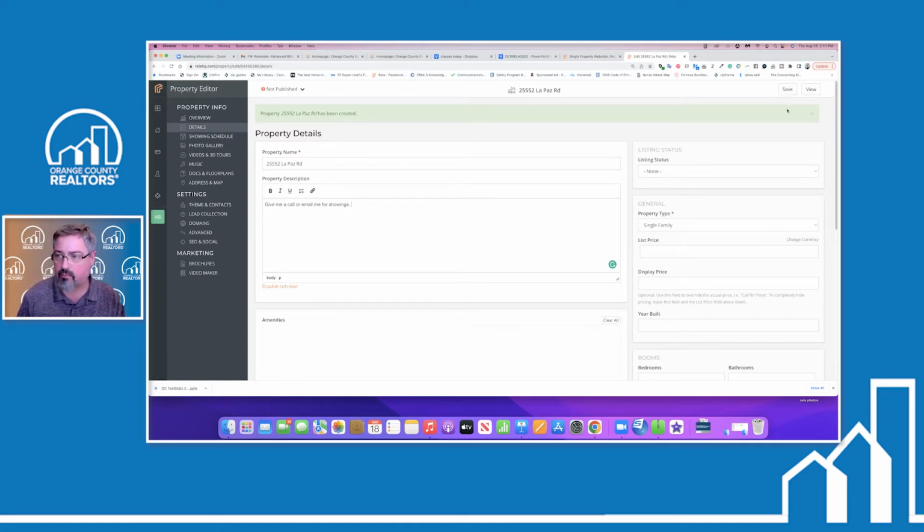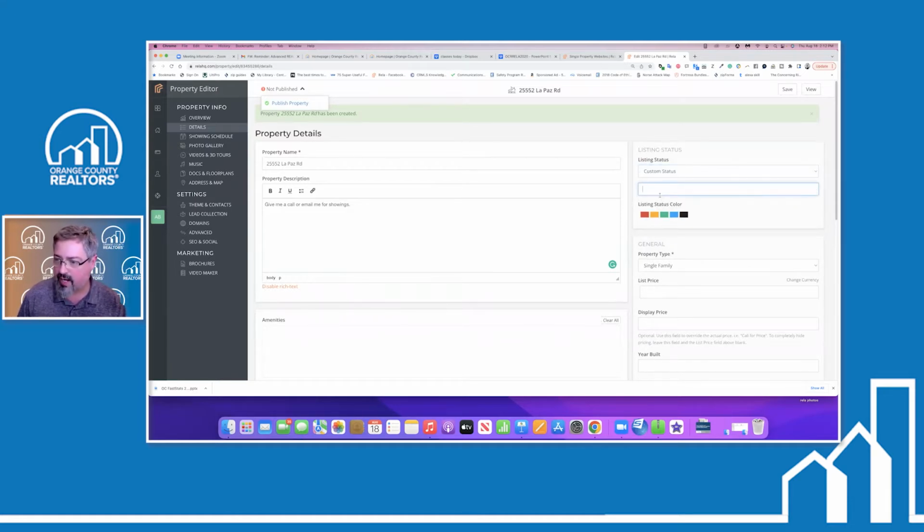Next, we don't need to worry about listing status necessarily. Because at the top right corner, when we go from not published to published, that means that this is an active listing. But we'll talk about that here in just a second. But if you needed to, you could mark the property as sold, it's in escrow, it's coming soon, or you could put in a custom status like pending or active under contract or what have you.